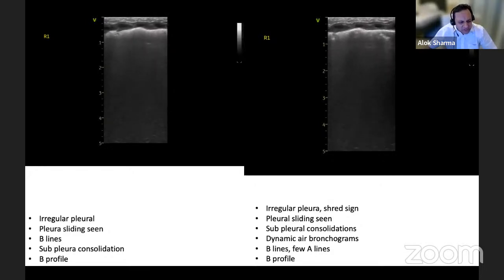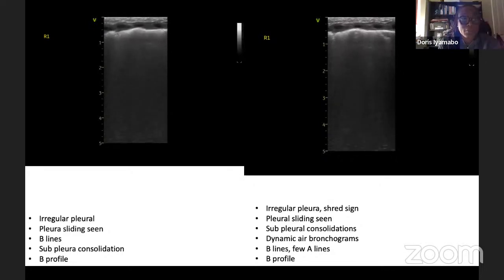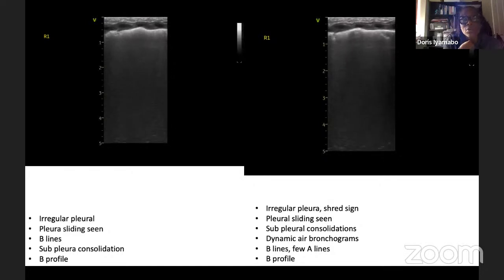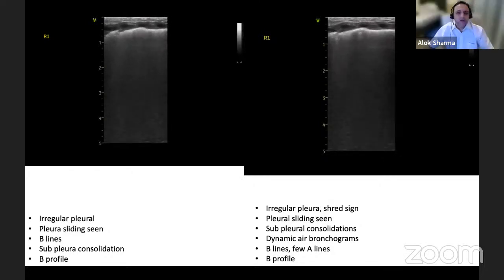And what's your gestation? Baby was 23 weeks at birth, now corrected to 29 weeks. He was 700 grams at birth, currently now he's 1.2 kilograms. Sure. Okay, that's really helpful.